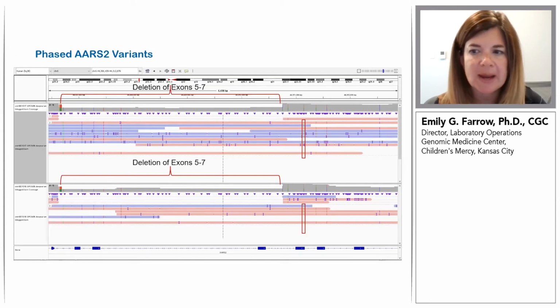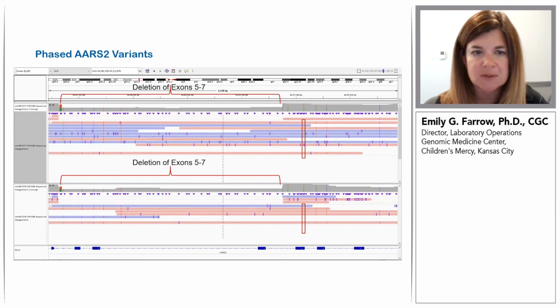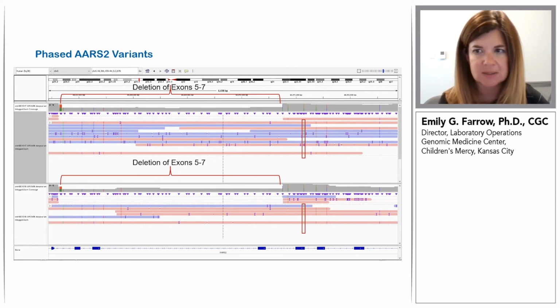Now, again, in this case, we had parental samples, but the power of phasing is evident as it is clear the deletion and pathogenic single nucleotide variant are in opposite alleles. So on the top, you can see the deletion of exons 5 through 7, and then on the right in the red bar, you can see on the second allele the single nucleotide variant. So again, this is consistent with autosomal recessive disease as the variants are in trans.